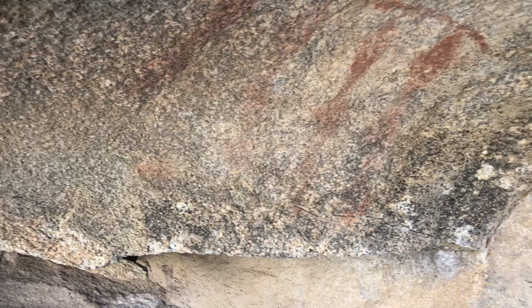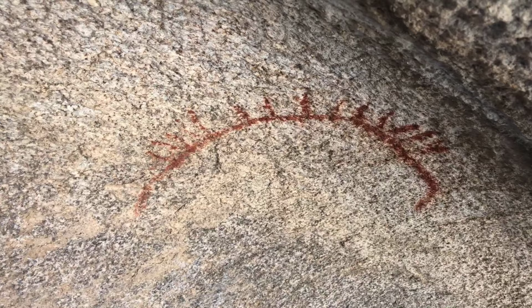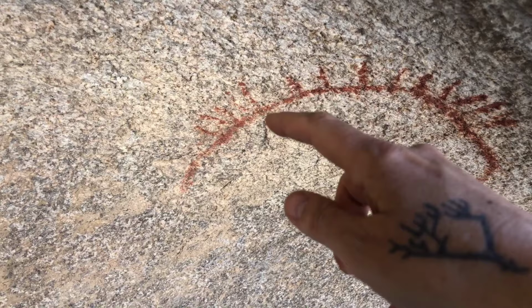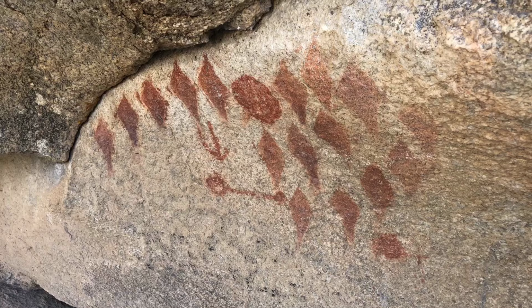And then as we come over here, look at this, what we might call a sunburst, but what I thought was really interesting, I counted the number of little points that I could see on there, and it was 16. And I look over here, and that's exactly the same number of diamonds that's there. I didn't count the circle.